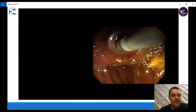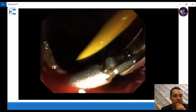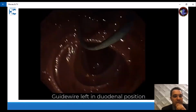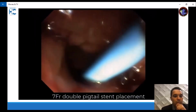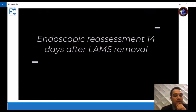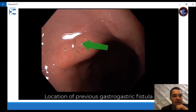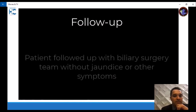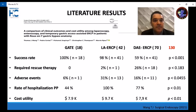After the ERCP, the LAMS is removed with a foreign body forceps, and a double pigtail is placed. After 14 days, on evaluation after removing the LAMS, the fistula was completely closed, and at follow-up the patient is asymptomatic.